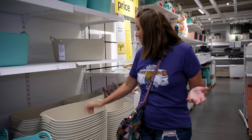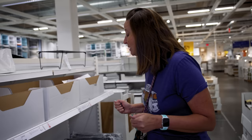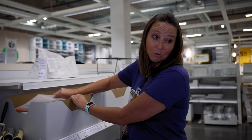So, shoe storage there. Okay, here's the Parkla. Here's the shoe Parkla. Do they have the big Parkla? Please tell me they have the big Parkla. They're supposed to have it in stock. So this is the new shoe Parkla.